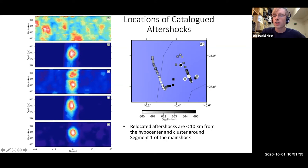What you see is that these aftershocks are now located really close to the hypocenter for the most part, and in particular, they're located close to this first rupture segment, segment one, that we've inferred from the main shock back projection results. This segment one had the highest amplitude, if you recall, so it makes sense that it would produce the largest Coulomb stress changes, if you want to think of it that way, that would generate aftershocks close to it. So we think these aftershocks near the source actually weren't as scattered as originally thought. They're actually very localized near this one segment.